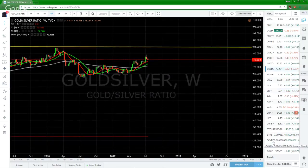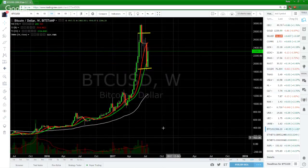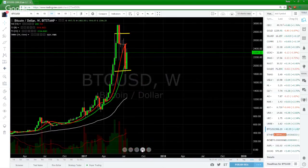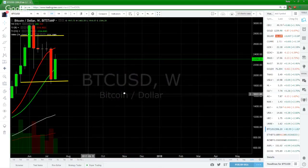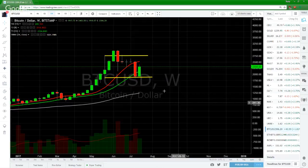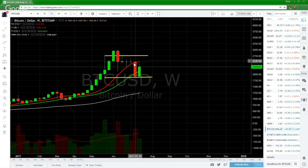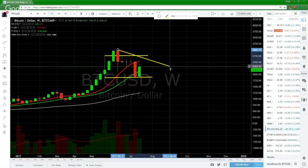I think we got a couple more here. I scroll down, that's why. So Bitcoin, BTC. I had a double top, 2-bar pattern, into support, broke support, back into resistance, and it's forming a pattern. So we got to give it time.